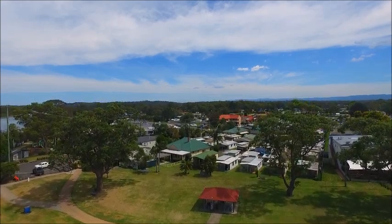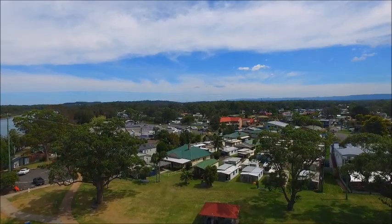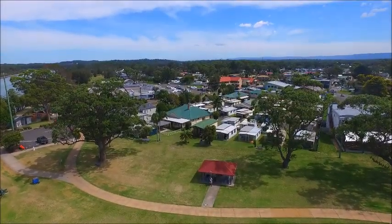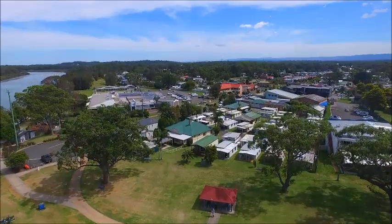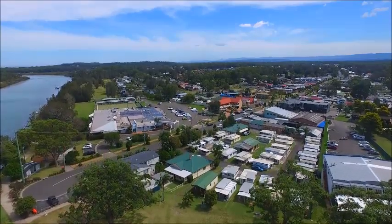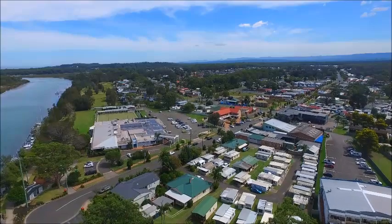But to go back to the history of Sussex Inlet, the first Europeans to walk there were survivors of the wreck from the Sydney Cove in 1797. And it wasn't until 1827 that the surveyor Thomas Florence travelled down to the St George Basin and actually mapped Sussex Inlet, which thank goodness he did. It is really nice, as you can see.